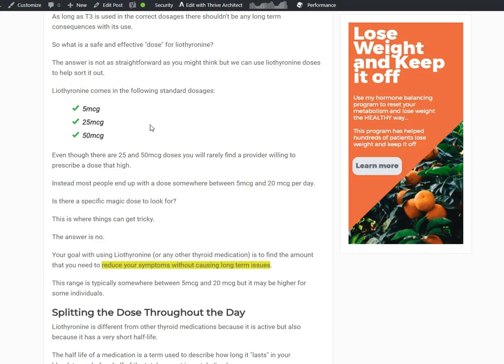And the best thing that you can do is what I call go low and go slow. So what you would do is you'd start out with a low dose of T3, and the lowest dose you can get here is 5 micrograms. And you titrate up, which means simply to increase the dose slowly over time. So you might do something like this, just to put this into perspective. Start with 5 micrograms and then go up by another 5 micrograms in a couple weeks or something like that.